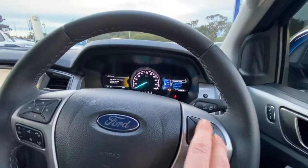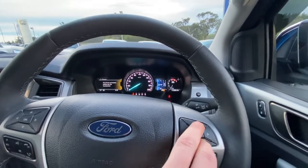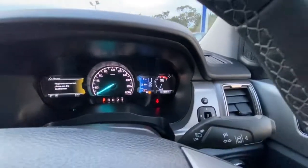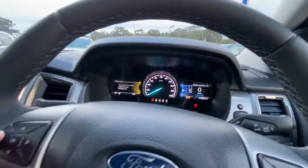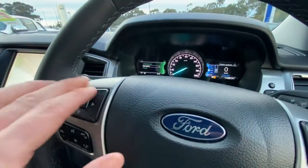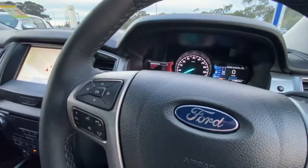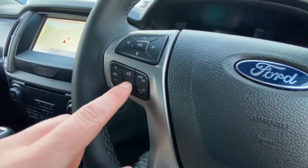There's a heap of functions through here which you can adjust, and you've got your tire monitoring, alarm, tacho you can put up, so if you're towing you can just have your tacho. So really easy to use through there. We probably need to put some fuel in it. You've got your nav comes up off this display, and you've got your entertainment. Down further below, you've got your Bluetooth, voice control, and volume.